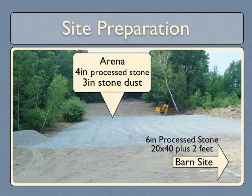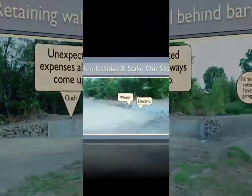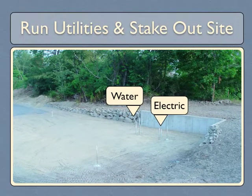We live adjacent to the marsh, and a high water table is a consideration throughout the construction process. Although it seemed like only a slight rise in the grade, when we were leveling for the barn, it became obvious that we would need a retaining wall. It seems like there are always many unexpected expenses when completing any building project.